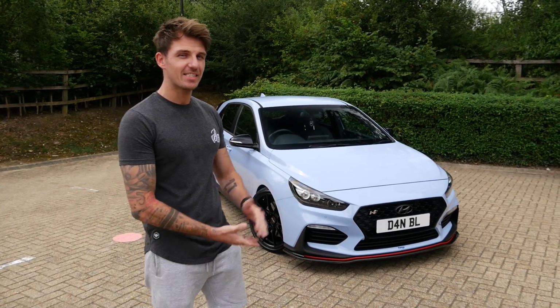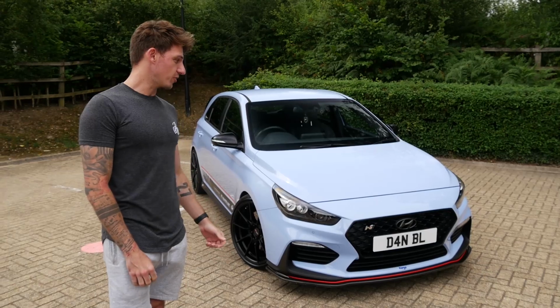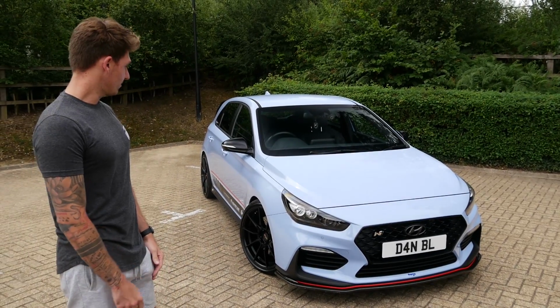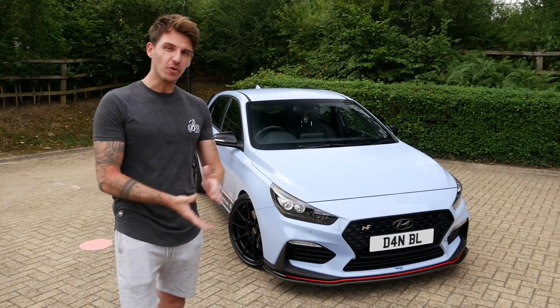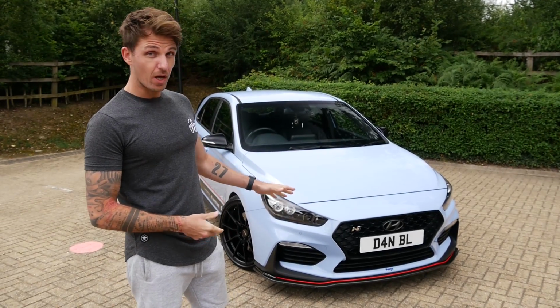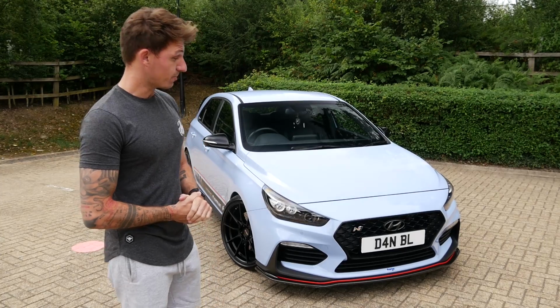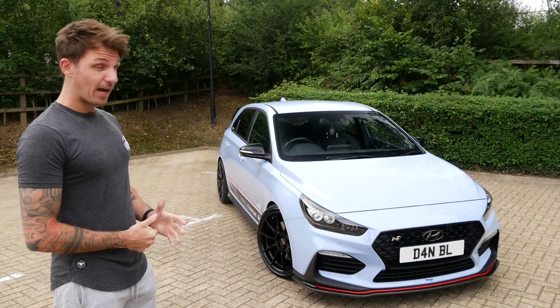This is my 2018 i30N. As we just said, running 305 brake horsepower, 500 Newton meters of torque. Plenty of goodies on board. I've got the Forge intake, blow-off valve, front mount intercooler, and short shift, which makes a big difference. Runs way more efficiently, adds the power, obviously.